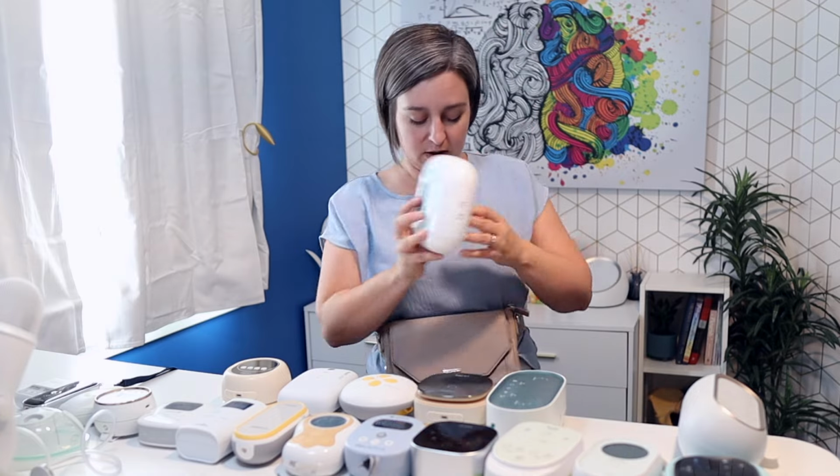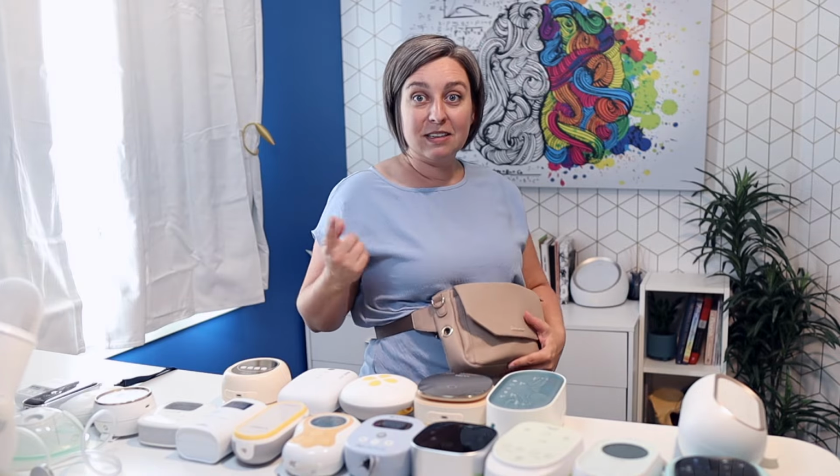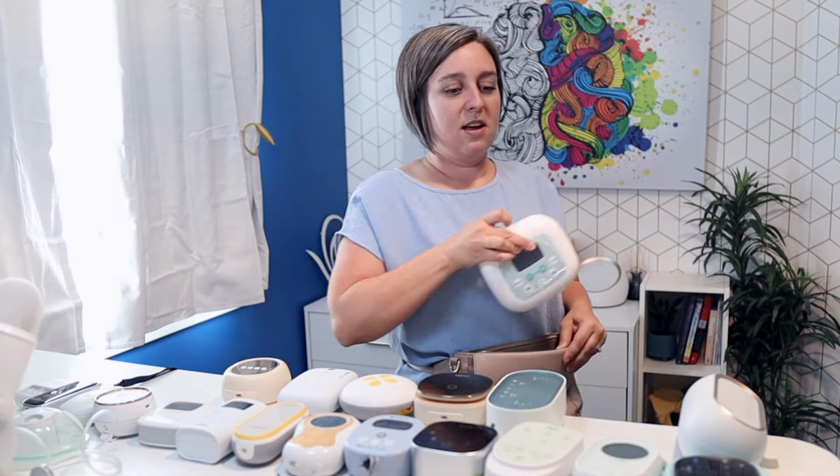I think I actually did a video where I put a lot of the breast pumps in here to see which ones would fit. They have little holes for the tubing to come out. Really, really functional. So if you are working in healthcare and you want to know which ones fit in a scrub top, let me know and maybe we can do a fun little video and try some of those. But I think looking at the functionality of these is important.